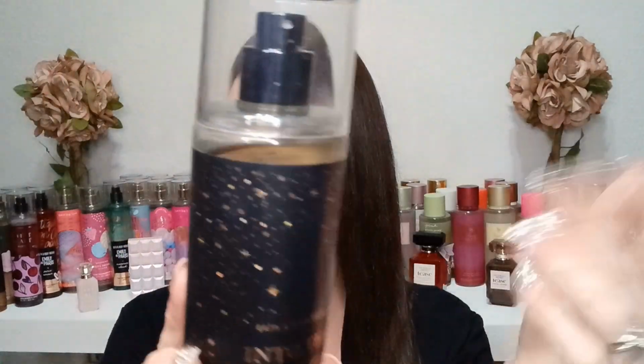So this one is Into the Night. Like I've said, I've really never used this one. So there's nothing really gone, but I just don't really enjoy this fragrance. Honestly, I can't get into it. I've tried mixing it with other things as well, but I just don't like something in here. So I'm just going to go ahead and give it a new home.